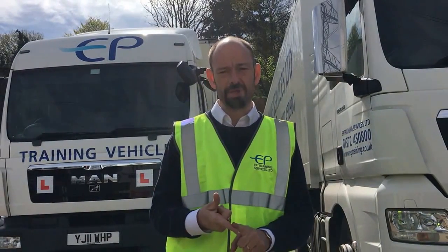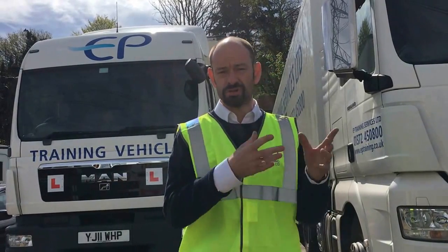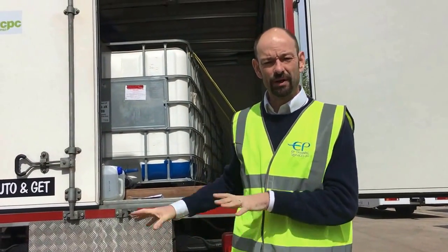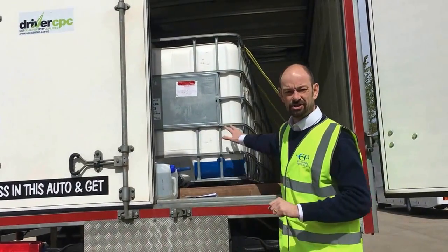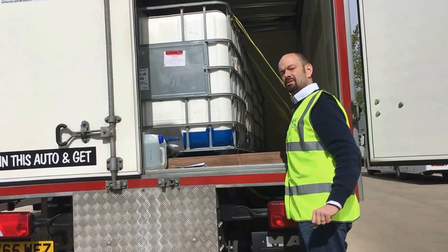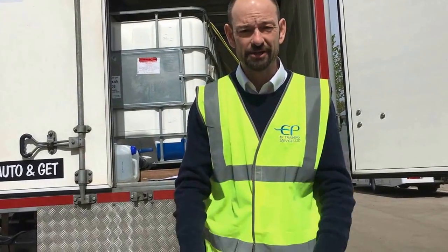Just one point, they are tell me and show me questions, so sometimes you have to tell them and sometimes you use the vehicle to demonstrate. Okay, tell me about the main safety factors involved when loading this vehicle. 3 things we must ensure really: that the load is evenly distributed, that it's secure, and also it's not exceeding permitted vehicle weight, so axle weights, etc.